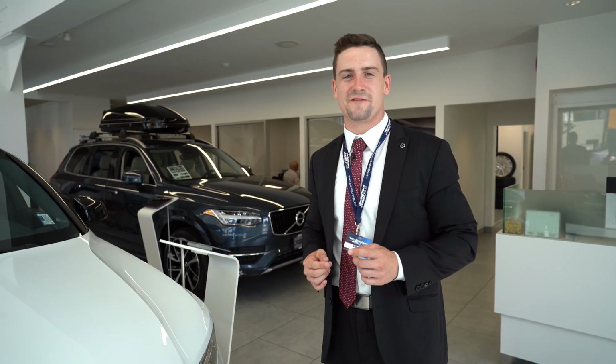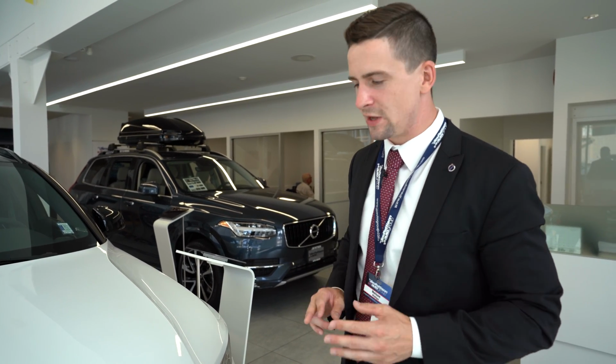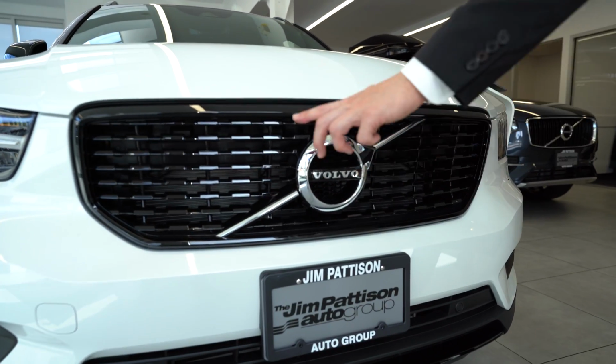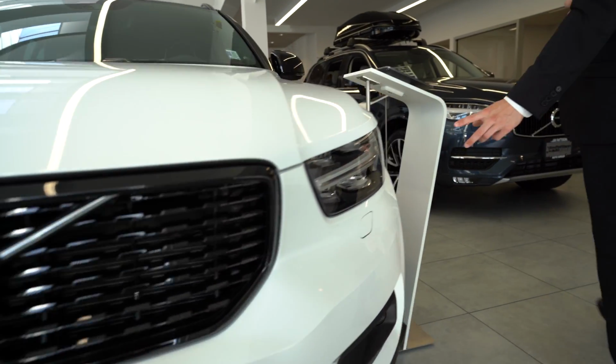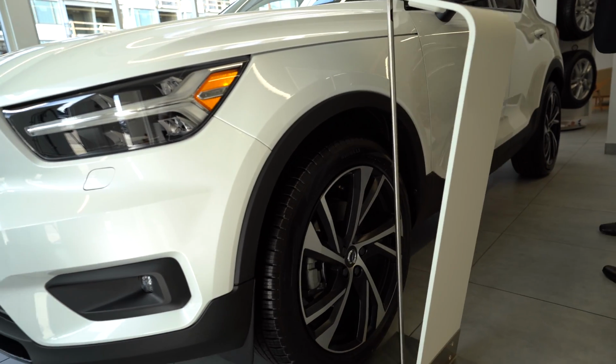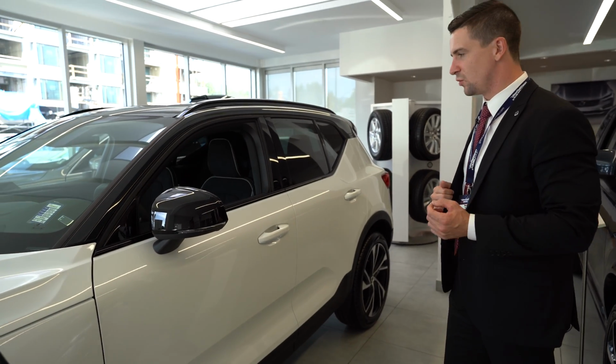So the XC40 is available in 3 different trim levels. You're going to have the Momentum, the R Design, and then the Inscription being your top trim level. This particular one being the R Design will give you this beautiful gloss black grille. You'll also have the optional 20-inch wheels along the side. Black mirrors and black roof are going to be unique R Design specific trim pieces as well.